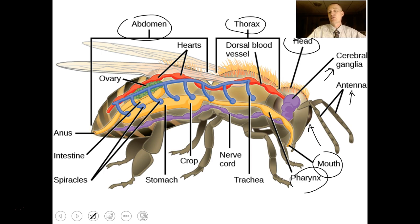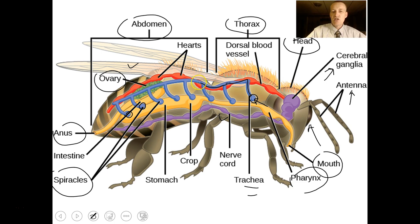So in the thorax, the wings will be attached and the legs will be attached to the thorax. And then the abdomen will have like reproductive parts. It'll have your major digestive organs. There will be little holes called spiracles that lead to little tubes called trachea. And so these little spiracles are breathing tubes. They allow air in, carbon dioxide out, so the air comes in, and this trachea will branch all throughout the body to take oxygen into the cells and carry carbon dioxide out of the cells.